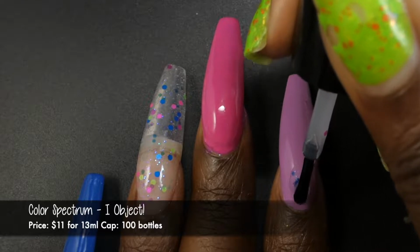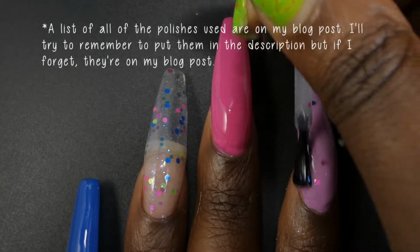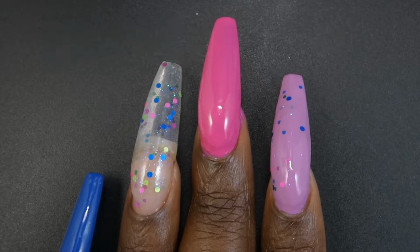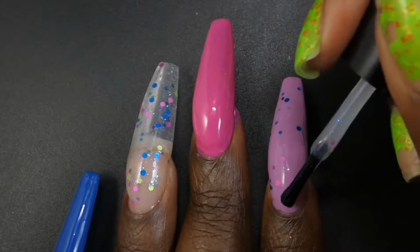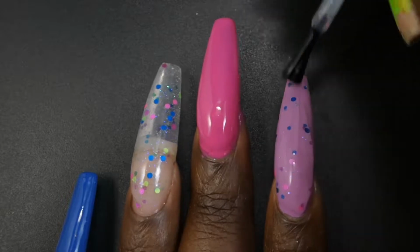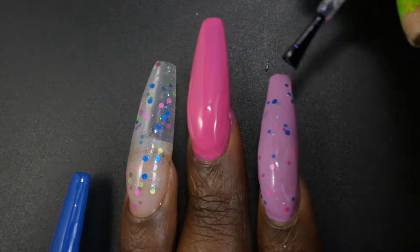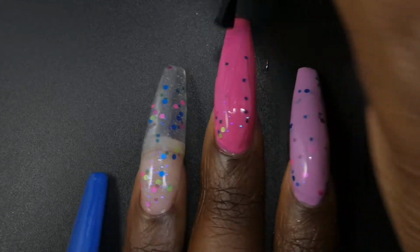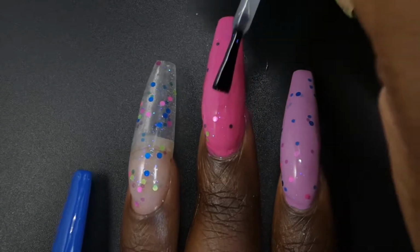Next up, we have Color Spectrum Polish with I Object. This one is the final polish in the Legally Blonde series, and it's described as a glitter topper with neon pink, lime green, and royal blue dot glitters, along with green, purple, and blue glass glitters, and a hefty amount of blue to purple iridescent glitters. It's priced at $11 for 13 ml and has a cap of 100 bottles. I Object had a really great formula. It was slightly on the thicker side, but I didn't have any formula or application issues.